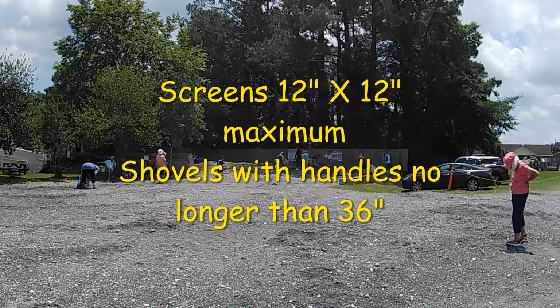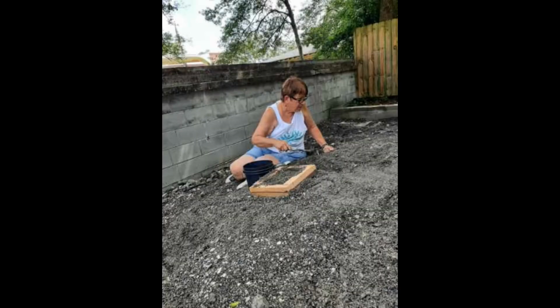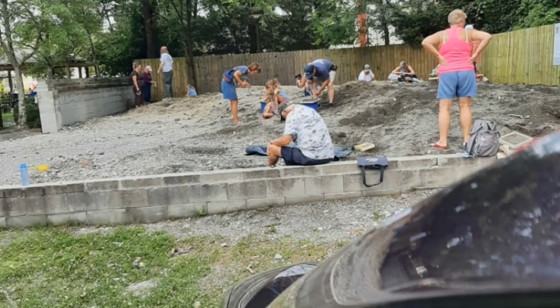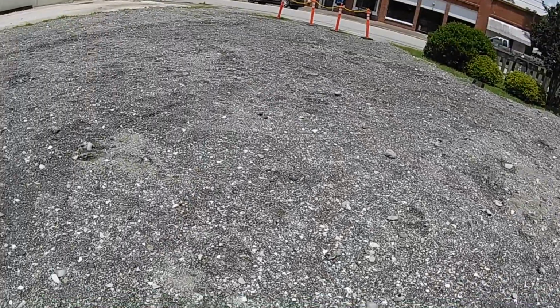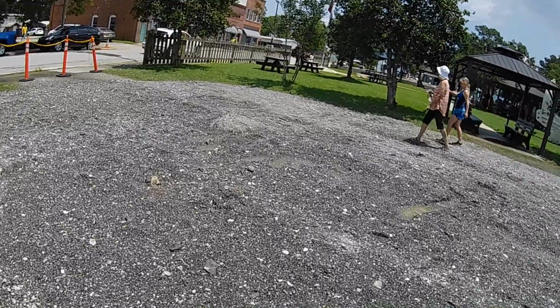There's a pit over here. This one's in the shade. It was nice over there. I saw a lot of people digging over here. I think this was a parking lot. I found a few. A couple of nice big ones.